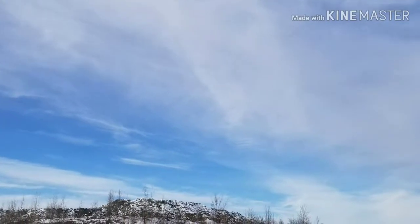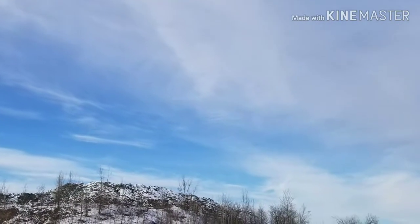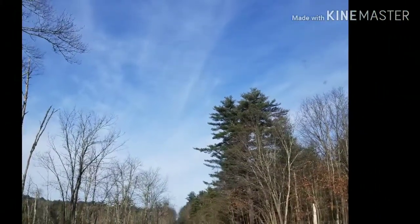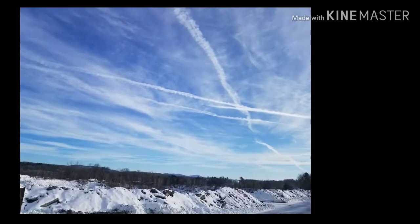I hope you enjoy the pictures. I tried to make it somewhat of enjoyable scenery. As you can see, it's snowy up here. Very cold. Definitely wintertime. As you sit here and you watch these, think to yourself, what do you think it is? Who do you think's doing it? Where's the money going? Where's it from?